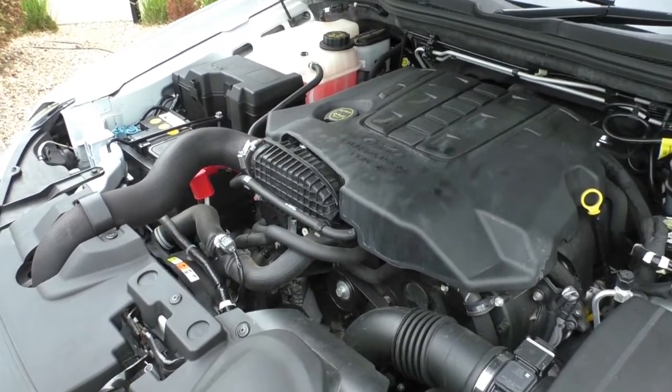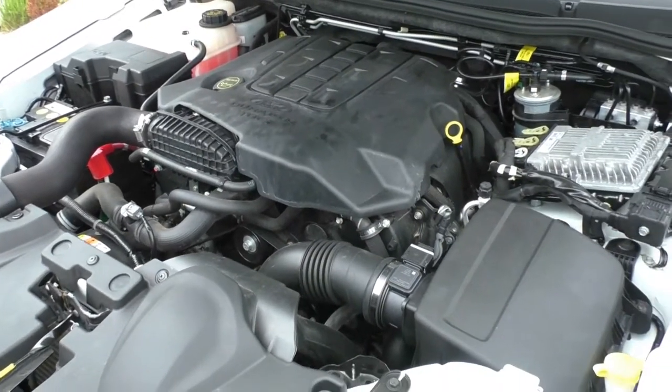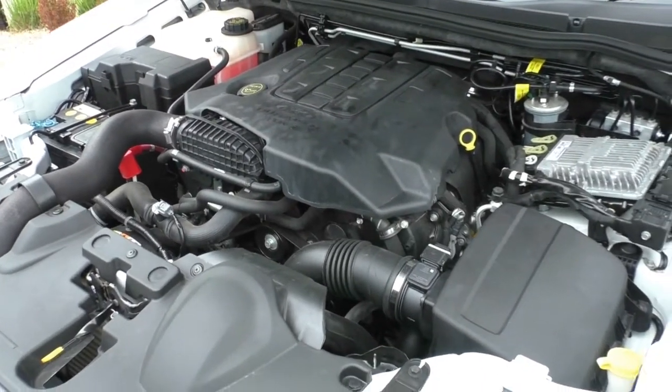Six-speed automatic transmission makes it super smooth on the road. Fuel economy is rated very well at only 8.2 liters per 100 kilometers. And if you are going to be using the vehicle for towing, it is tow rated up to 2,300 kilos as well.